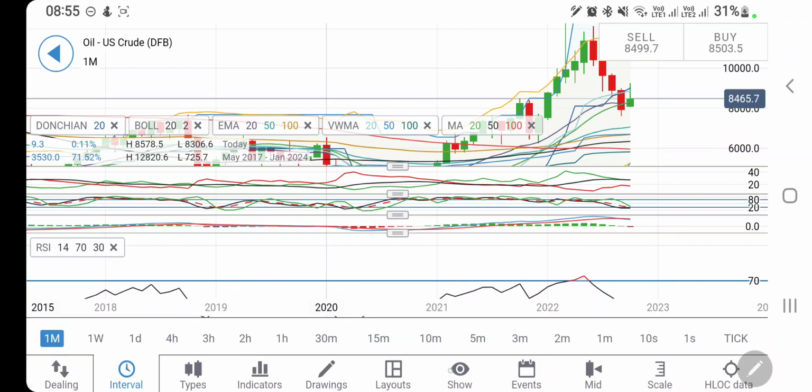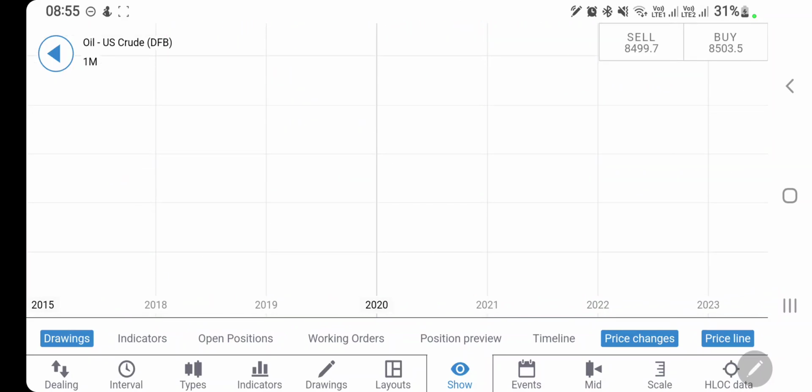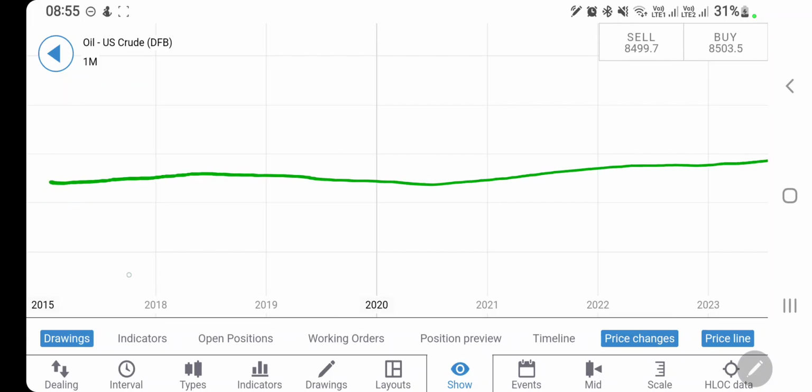Now we've seen the charts and indicators. Time for us to define the strategy and the levels so that you can make a decent profit trading crude oil next week. And for that, first we'll talk about the levels where you can take a buy position.